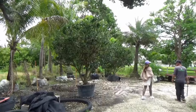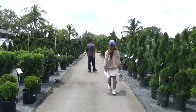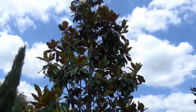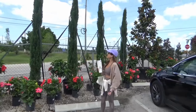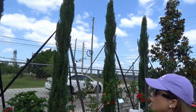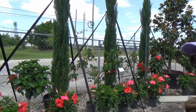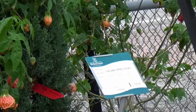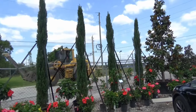Well, we found the perfect trees. These are really nice. Yeah, they're sold. That's a magnolia. That's a beautiful magnolia. I actually love tall magnolia trees, but I feel like it's not the vibe we're going for. They are tiny trees, so we would need so many of them. They are pretty and a lot more high end than the regular cypress trees, so I like that part. How much? They're $700 each. That's not good. They do seem not substantial. But the problem is we need so many of them.